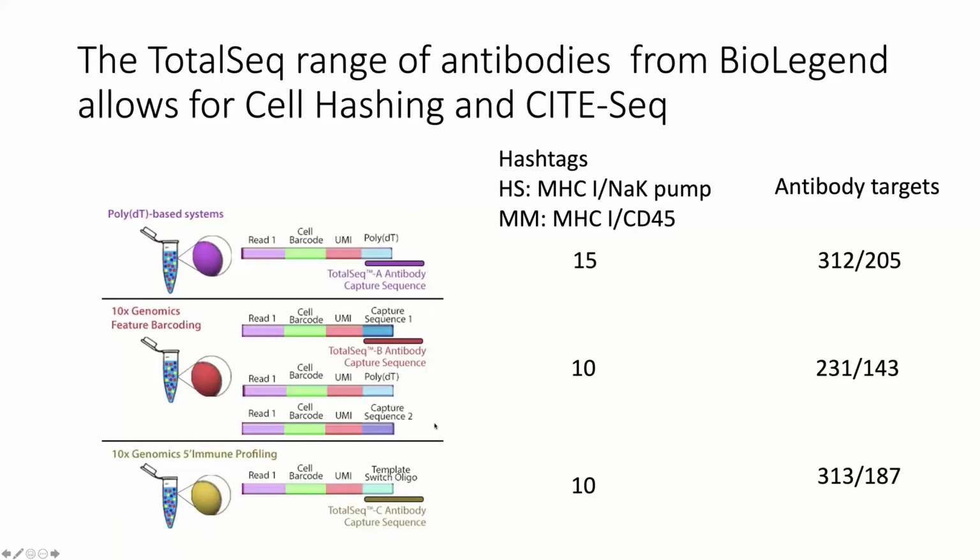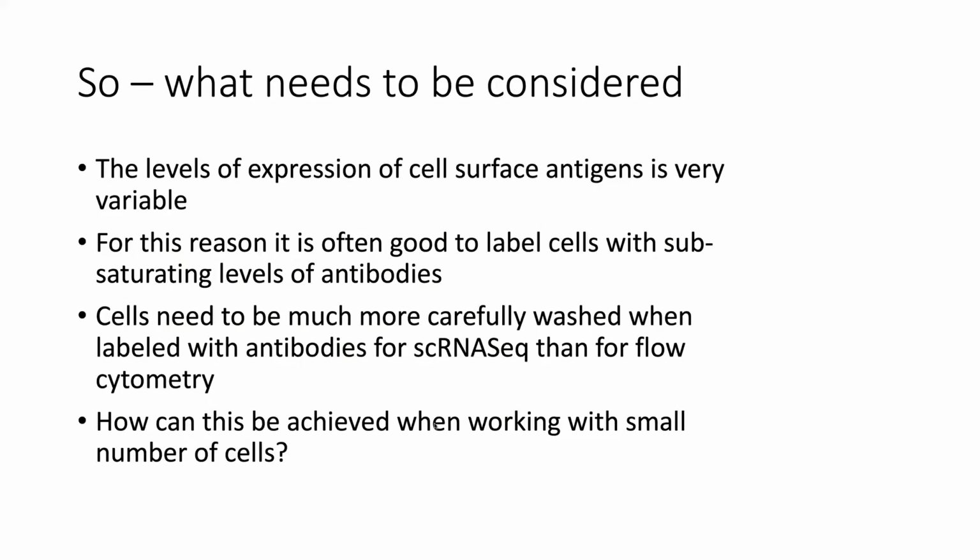So this now actually allows us to do this very easily by ordering antibodies. We don't have to develop them ourselves, we just order them from BioLegend with different hashtags or different antibody specificities. However, there are still things to be considered here. And one is that the expression levels of cell surface antigens is very variable, and I will come back to that.